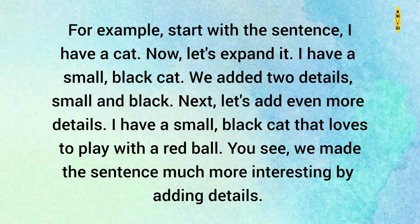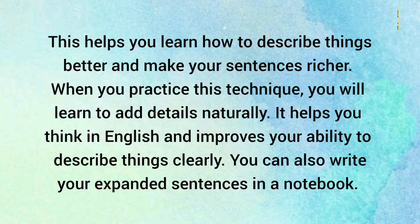Next, let's add even more details. I have a small, black cat that loves to play with a red ball. You see, we made the sentence much more interesting by adding details. This helps you learn how to describe things better and make your sentences richer. When you practice this technique, you will learn to add details naturally. It helps you think in English and improves your ability to describe things clearly.